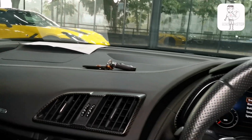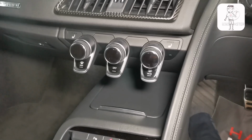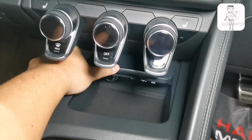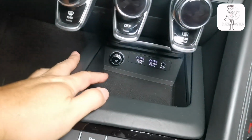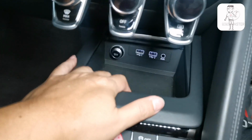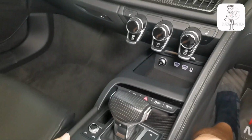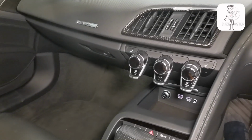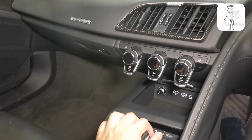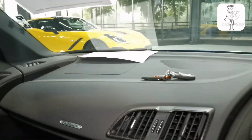Okay, so itu saja untuk Audi R8. Ini pula apa? Ini ada dua USB, power socket, auxiliary, boleh letak handphone dan duit sikit. Itu saja. That's all the space you have in this car. This car is just a pure sports car, but this car, I can bet you, is much more comfortable compared to all the other American muscle.